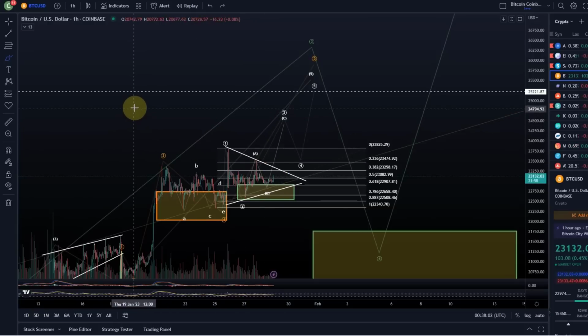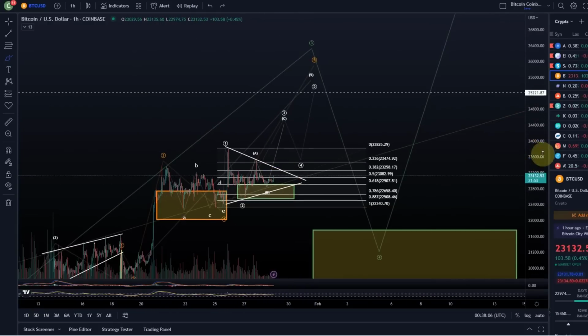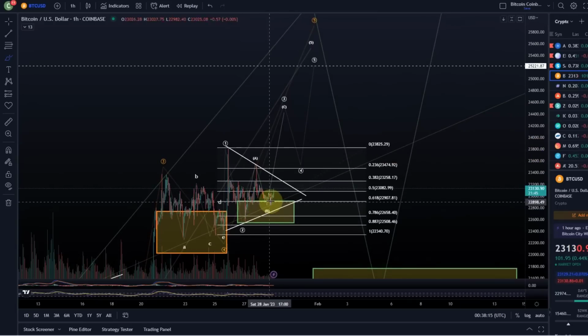Don't get too confused with the lower level wave count. It doesn't make a difference anyway. We won't know until afterwards. What is relevant is the pivot point here that the Elliott Wave method provides us, this decision point, this support area.